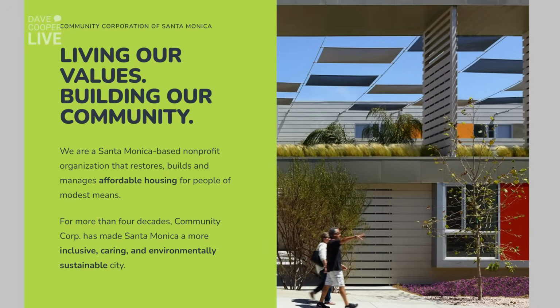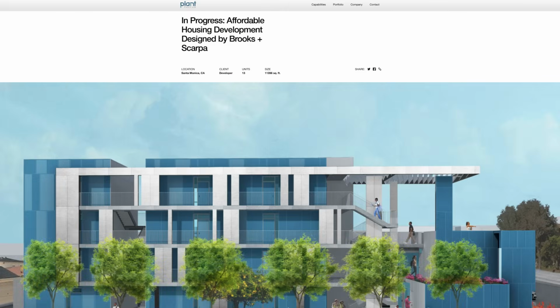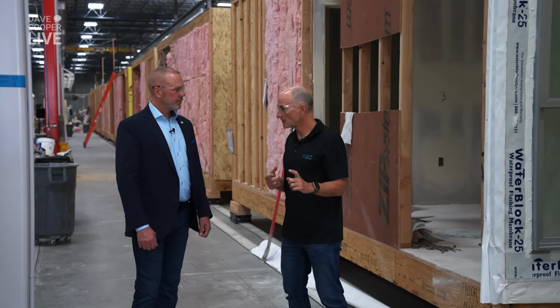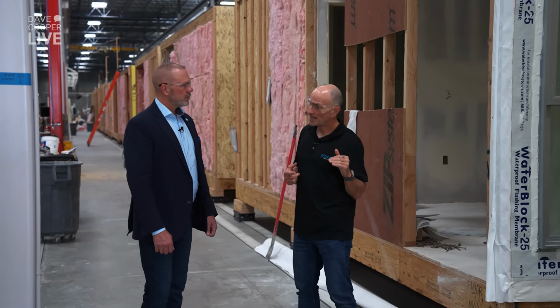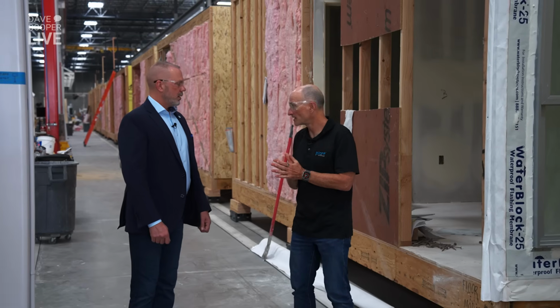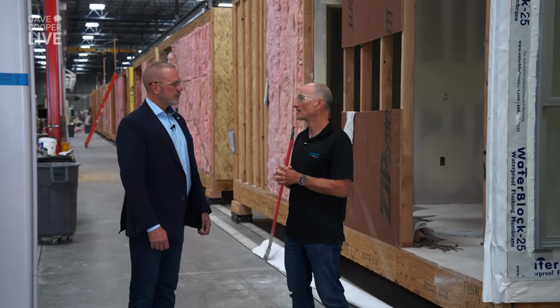It's for Community Corp of Santa Monica, a great nonprofit that does affordable housing in the LA area. Super excited to be working with them. This is our first multifamily affordable project. And we have another one we just started, 100% affordable, 6 stories, that is in Koreatown, with Cloud Apartments and Genesis Development.